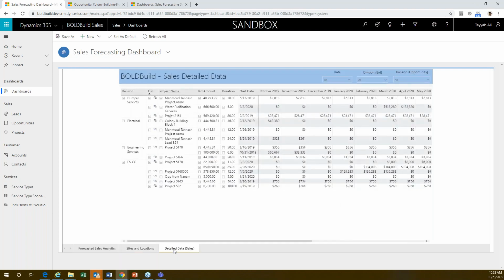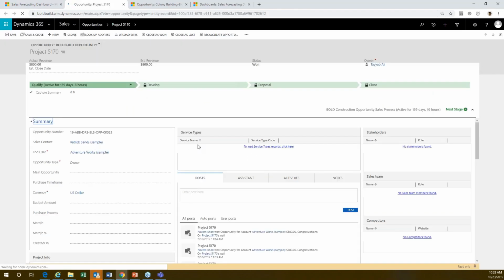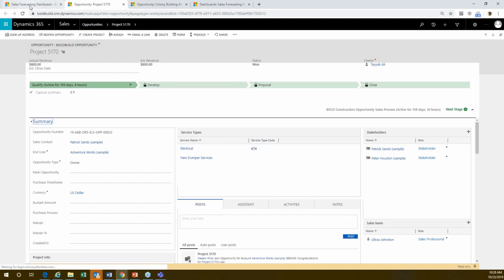And then it gives me very detailed, specific opportunities that I have in the system that it is using for these analytics. You can see for electrical, there's a start date of July. For engineering, you can see I have a start date of October here, October 31st. So I can say, okay, which opportunity is this? And as soon as I click it, it just takes me into the BOLDBuild system and starts showing me all the details on that. And I'll cover that in a bit.